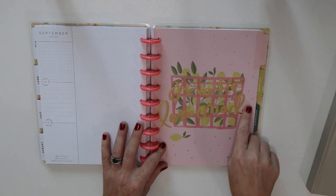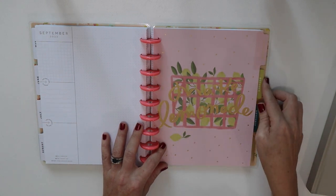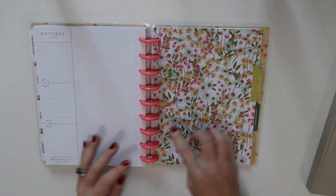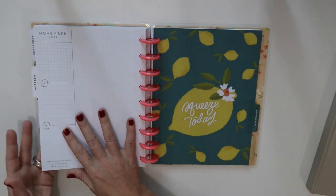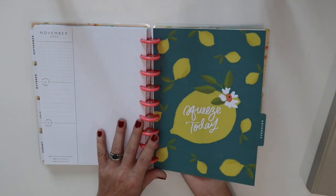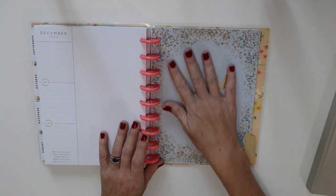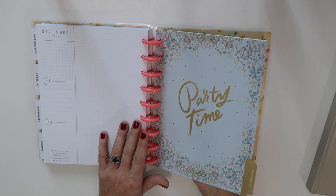Make lemonade. To me, that would be perfect in my recipe planner. But that's all right. They're very, very pretty. They're very upbeat and uplifting, so that works for me. That's what I look for, honestly, is how does it make me feel? Like that one I love. December, party time. That is a super fantastic one.